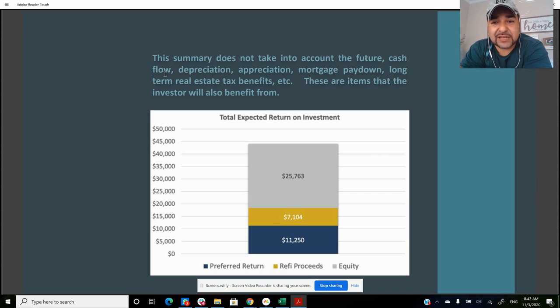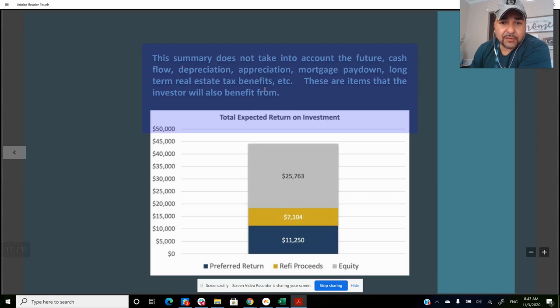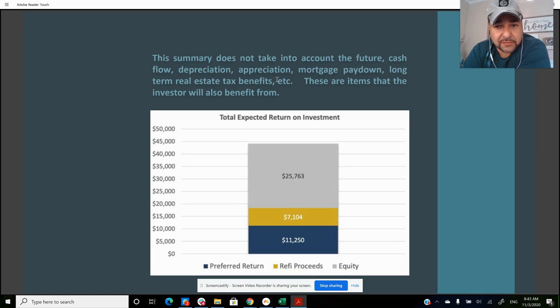So just off the bat, it's got to work with the numbers that I gave you from the beginning. All this stuff is just bonus. We're not counting on all this to make this project work. We're just counting on the forced appreciation, a whole bunch of sweat and hard work. And then you also have long-term benefits, like cost segregation, all kinds of cool stuff that I could spend the next 7 hours talking about and bore everybody to death.